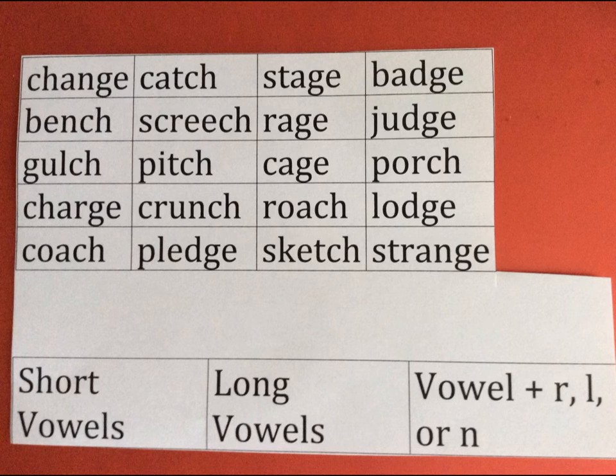So I'm going to go through our list, and we're going to talk about short vowels, long vowels, and vowels that also have the R, L, or N sound. So if I come up here, we have our words, and you'll recognize these words: change, bench, gulch, charge, coach, catch, screech, pitch, crunch, pledge, stage, rage, cage, roach, sketch, and last column, badge, judge, porch, lodge, and strange. Looking at our pattern this week, we're looking at what happens when you have short vowel sounds and how those words end with that ch or j sound.